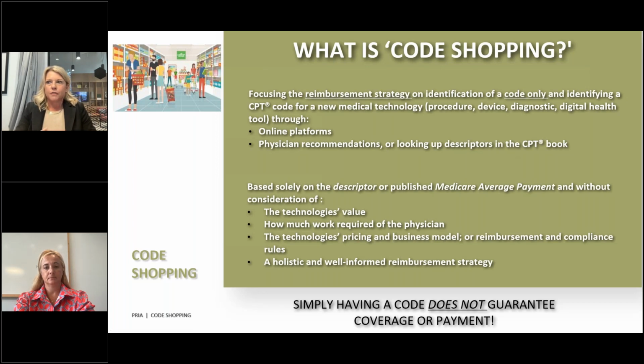Don't sell yourself short. If you want a premium price for your technology and it requires more physician work, just because there's an identified code descriptor that looks like it might work for your technology, it's important to really look at that and determine: is this something that I can actually piggyback off of, or do I need to establish my own coding route? And then looking also at reimbursement and compliance rules. This is critical, and we're going to go into this later on in the webinar. But is this existing code applicable? And what are the compliance rules and reimbursement rules around it?